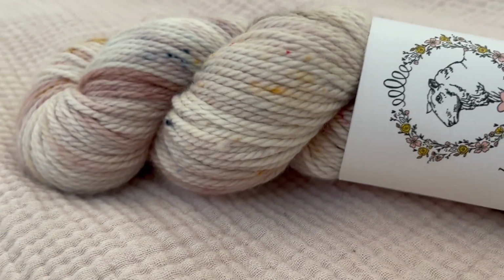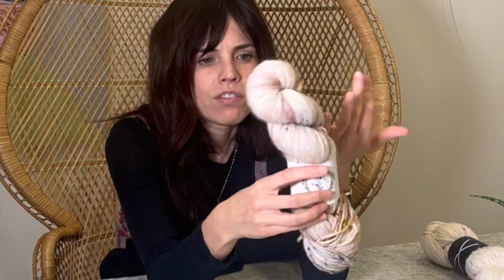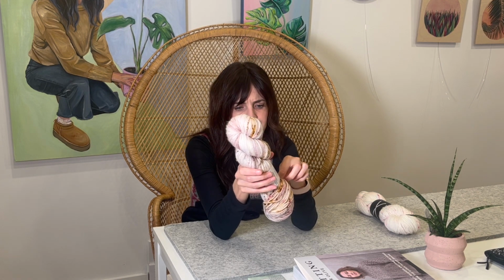It's kind of got these cream tones with some browns and pale pinks, definitely rose quartz mixed in. And then it's got some mustard color, some blue flecks, some little hot pink flecks. It's really interesting. So I'm kind of interested to see how this will knit up.